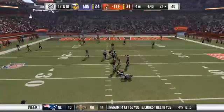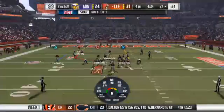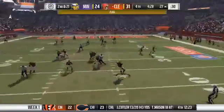And no escaping this time as he'll go down. They got him for a sack. Everson Griffin getting him once again, his 3rd sack of the afternoon. And that one was relatively easy to see. I noticed that from up here. Yeah, it doesn't take a whole lot, does it?